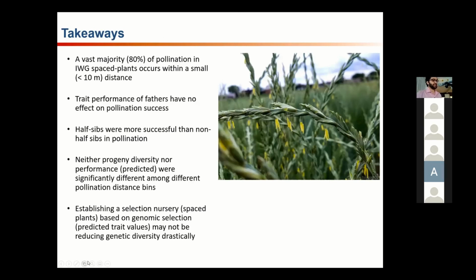So takeaways, we found a vast majority of the pollination happens within 10 meters. And the trait performance of others had no apparent effect on pollination success. Half-sibs were also more successful than non-half-sibs in pollinating the mother plants within the family, and neither progeny performance, predicted performance by genomic selection models, nor their diversity was affected by the pollination distance bins, which is again the distance of fathers.